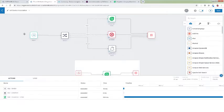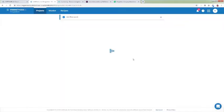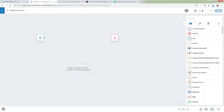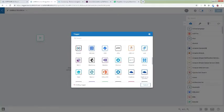On the left-hand side, our journey really starts with this trigger. To start the flow, we have this concept of triggers, and let me just show you that really quickly. If I create a new workflow and I double-click on this start button, I'm brought into our list of triggers. So we have many out of the box.